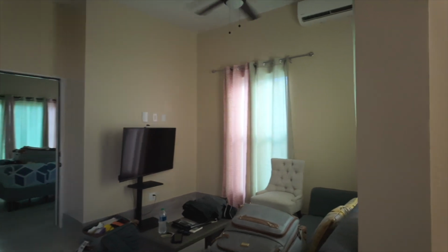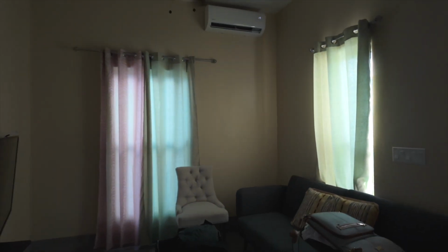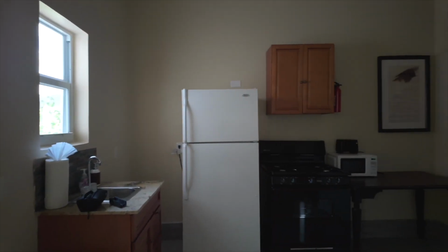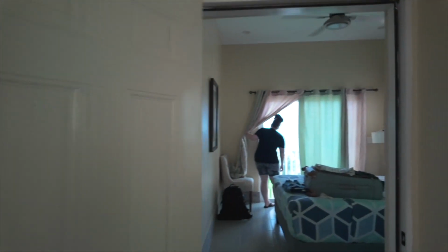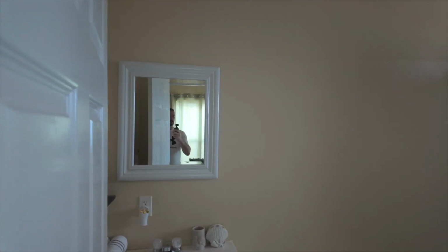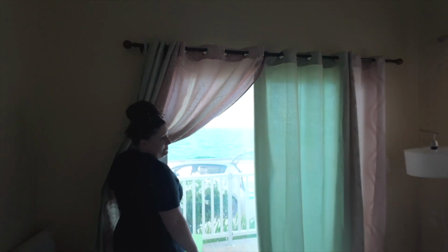So we finally arrived. This is where we are going to be staying for the next week. So this is our living room and our dining room that we just came out of. Living room area. Kitchen. There's a stackable laundry unit there. There's our bathroom. Good looking guy in the mirror. Nice walk-in shower. And the bedroom and the view from the back.